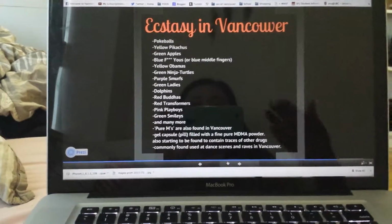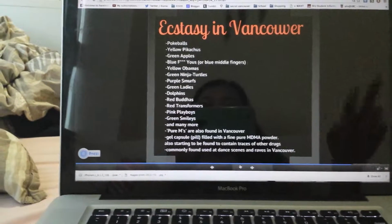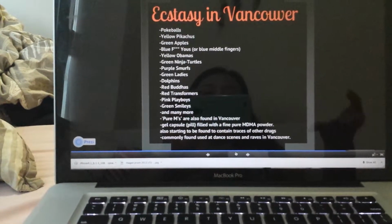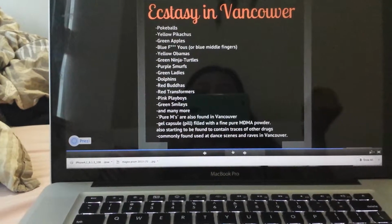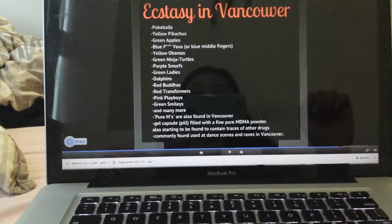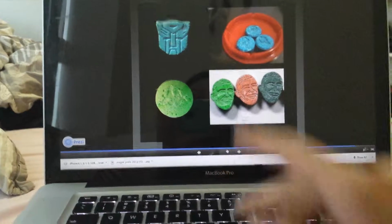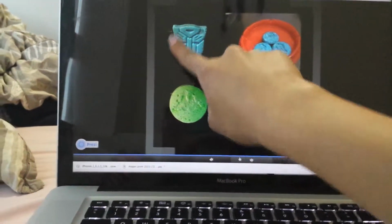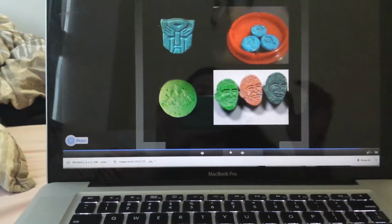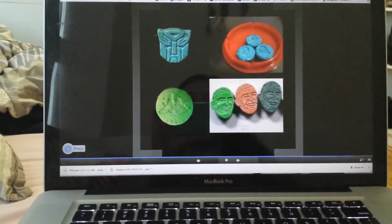Ecstasy in Vancouver, there are certain types. There are stamps. Apparently, in the last few years, Pokeballs have been popular. Pikachus, apples, green ladies, just a bunch of really easily identifiable stamps. So this is what they look like. When Transformers were popular, they created one that looks like the Transformer. Obama, as you can see there, people do stamp very popular icons onto these, so you will feel more safe using it.